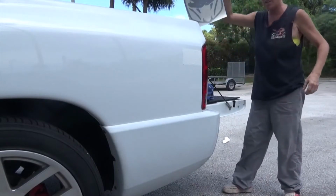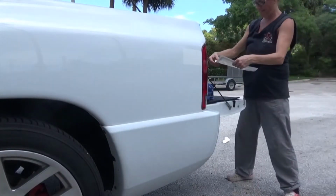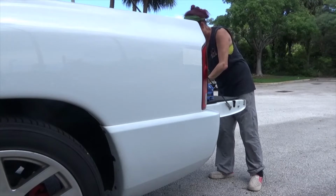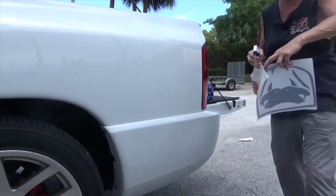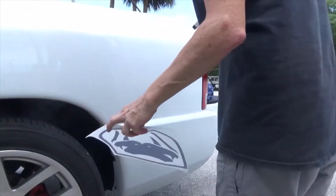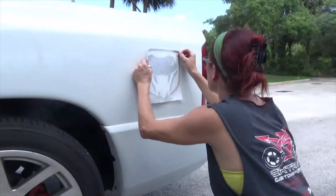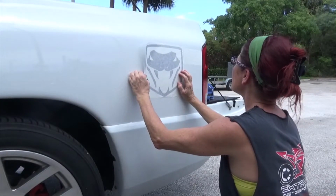So, got the snake. Take the transfer tape off. It's a little windy out here today. And what I do is make sure I wet it down good. Hopefully you guys can see that. I'm going to wet the area where I put it on. When it's hot out like this, you have to work a little bit quickly. So there's my marker.